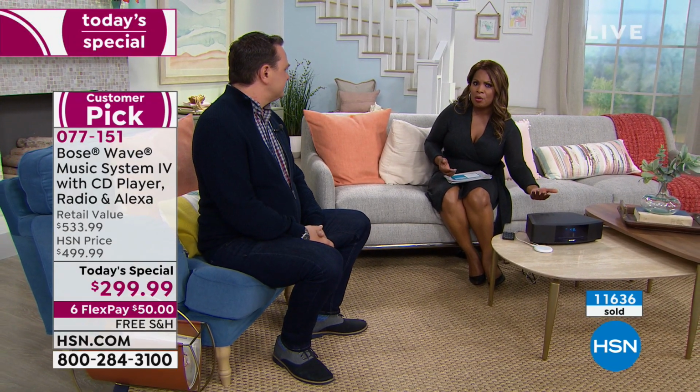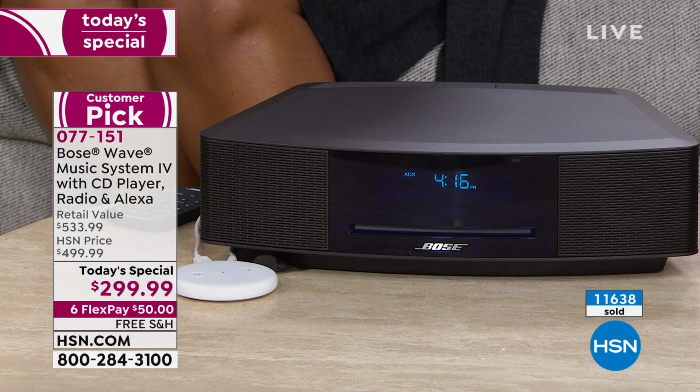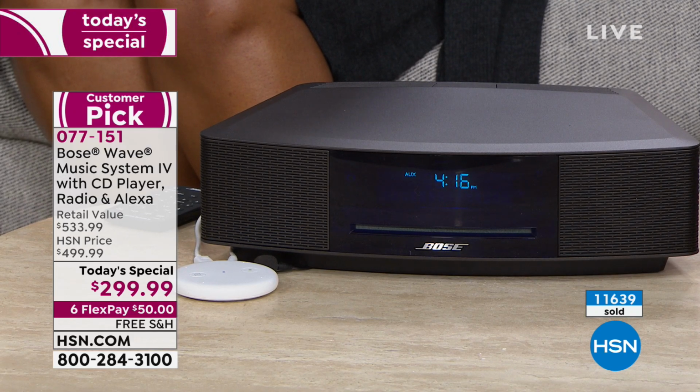And once you hear it through the Bose, something shifts. There's a major change because the sound, the notes, the music, it simply comes alive.